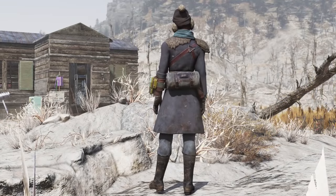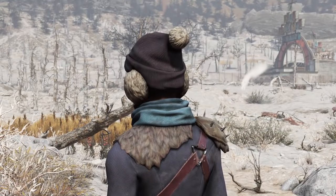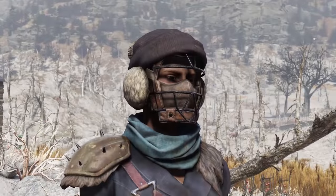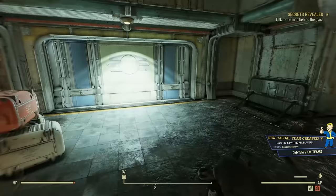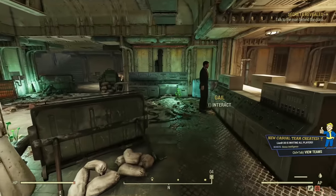Either way, at this point, both factions begin the quest, Secrets Revealed. Rescue the trapped vault dwellers. It's time to have a chat with them, and our companions from both factions chime in with their own thoughts, which I'll splice in at the right moments.